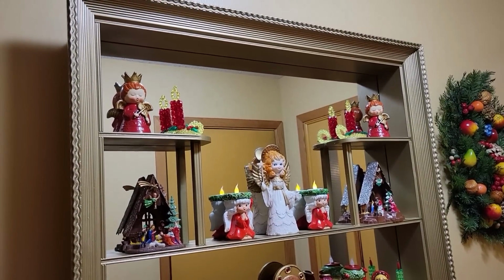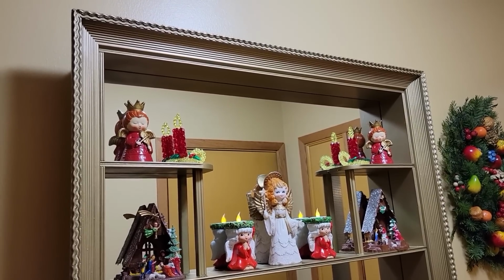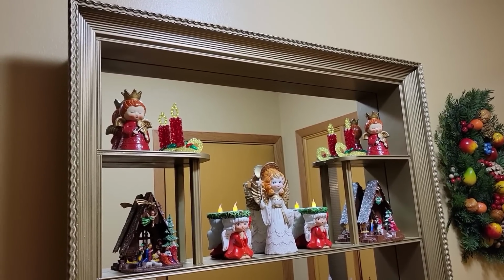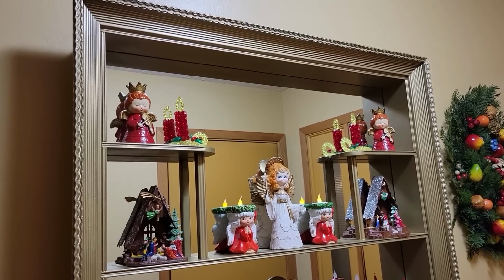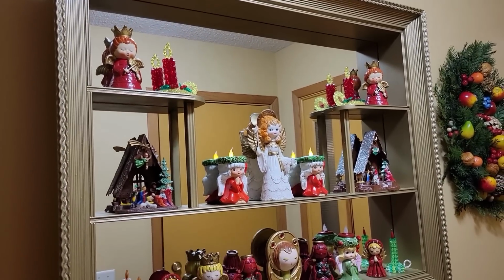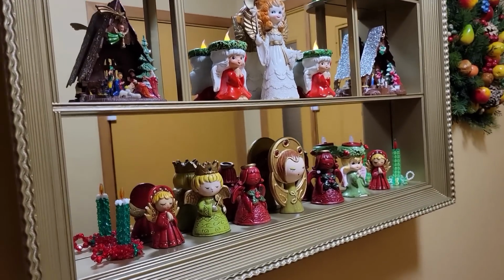So it was real fun for him to try to hang that up. I had to help him by holding on to the bottom of it. It's very, very heavy, but we did it. We're very happy with it. And now I have a lot more room to put some fun vintage things on it for the holidays and seasons.